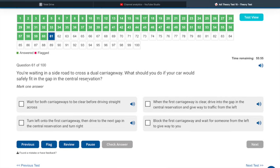You're waiting in a side road to cross a dual carriageway. So here we go again, another one of these. What should you do if the car would safely fit in the gap of the central reservation? We're looking for something like treat the road as two separate roads. Wait for the carriageway to be clear in both directions? Sorry, wait for the carriageway to be clear before driving straight across? Nope. Turn left onto the first carriageway, then drive to the gap in the central reservation.